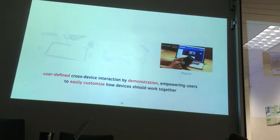So that's Improv, a user-defined cross-device framework for demonstrating to create interaction, which empowers end users to easily customize how devices should work together.